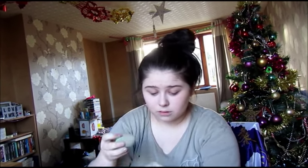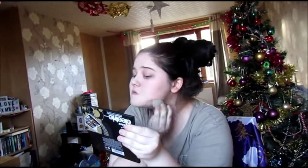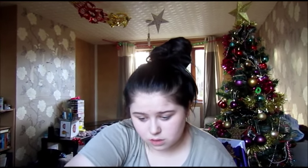And the number 7's up to 24 hours wear, so it doesn't come off, hopefully. It doesn't. Most people use primer underneath the foundation to keep it long lasting. I don't really need it. I'm going to do contour. Yeah, sometimes you do that.